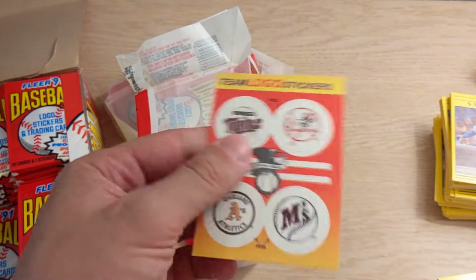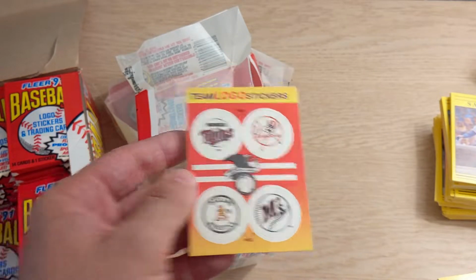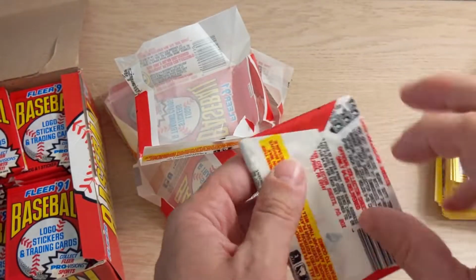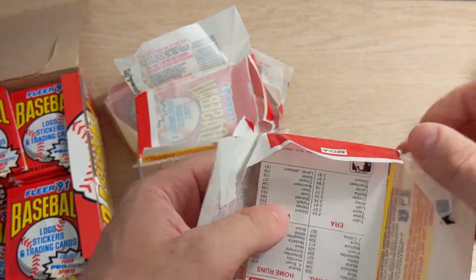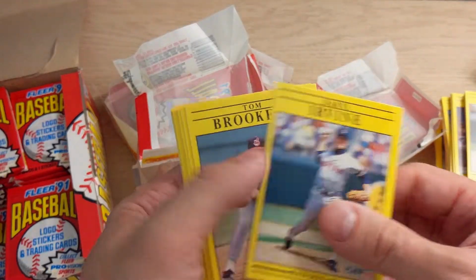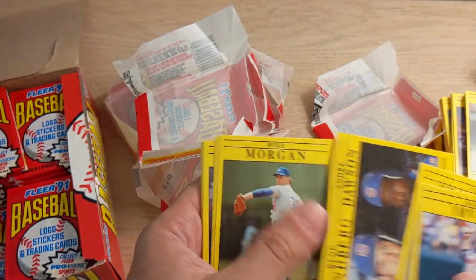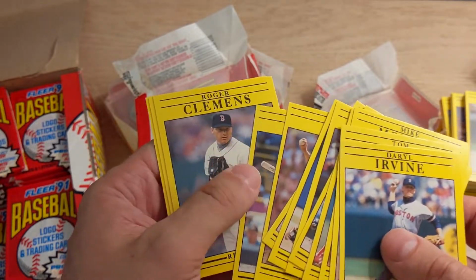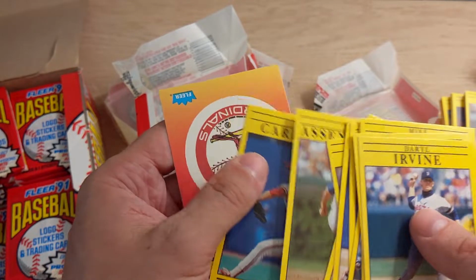I wonder if anyone's ever graded these sticker cards. Remember back when I was a kid, I was opening these packs. I loved these stickers, the round little circles. That's a new niche market. Let's start to corner the graded sticker market. Low pop. So Ryne Sandberg, Andre Dawson. Sammy Sosa, second year. Roger Clemens.